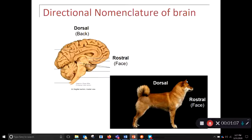If you look at the front part, this is called rostral, which means face, which kind of makes sense. That's where our face is as well as this doggo's face, this adorable little Shiba Inu. Now, the belly is ventral, or this bottom part is ventral, which refers to its belly. And the back part is called caudal, which means tail, because that's where the doggo's tail is.